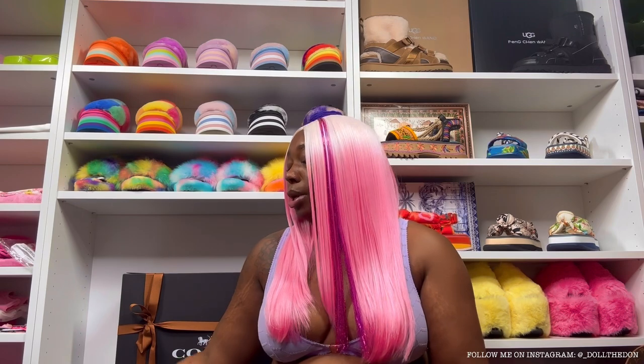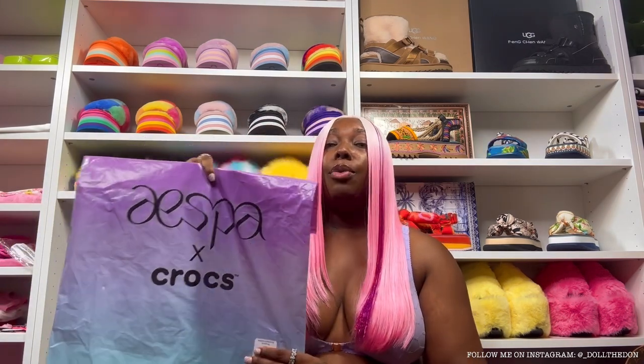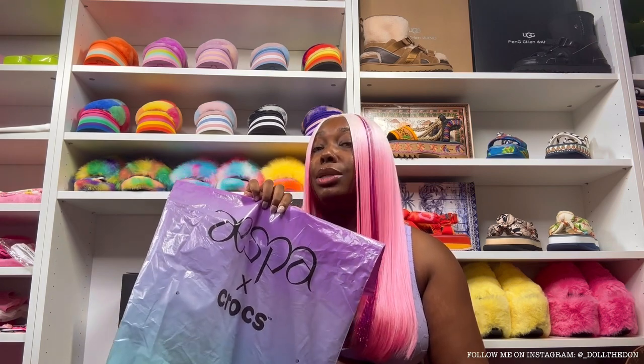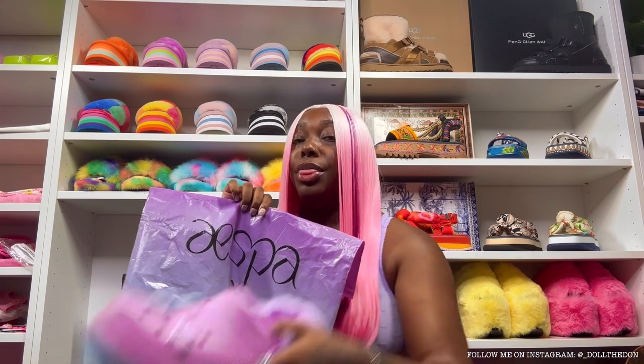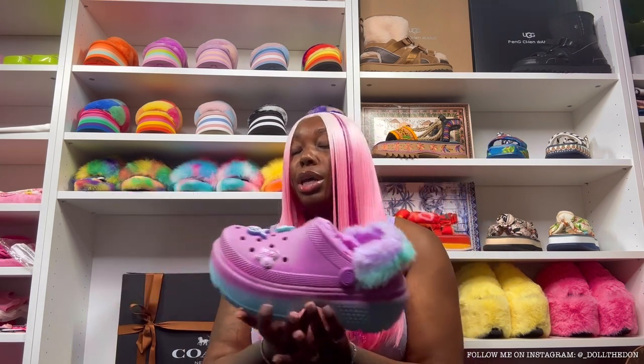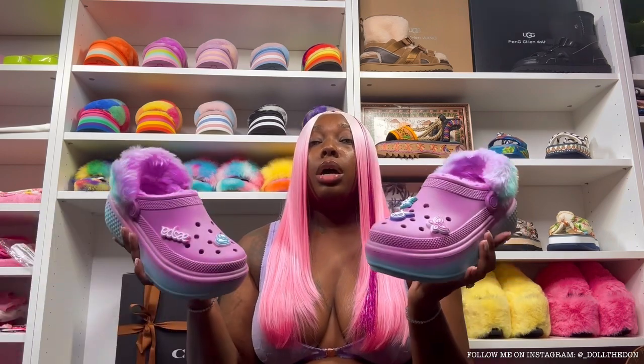All my OG dolls know how it goes down. I'm probably talking a little fast because I'm excited, but I really want to show y'all these Crocs. These are the new Aespa Crocs collaboration, y'all. They did not come with a box, but they came with this pretty bag, and the bag is ombre, and guess what? It does match the shoes. So these are the new stump clogs, you guys. They retail for $100, and I'm gonna just tell y'all everything right now while I'm showing them. Y'all can get these on Crocs online and at Crocs app as well.